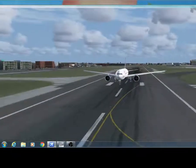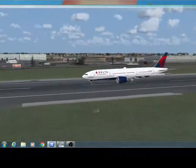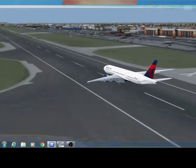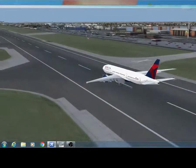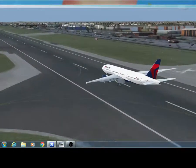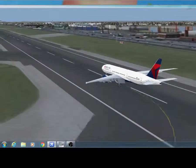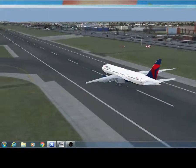Reverses are engaging. Nose gear coming down very smoothly. At this point, none of the animations work in typical fashion. There's 80 knots. The reversers have disengaged. Auto braking at 60. You see it here. And then the spoilers go up, and we'll vacate on the high speed.